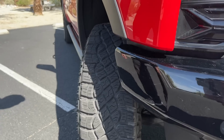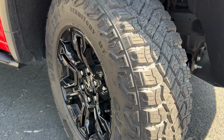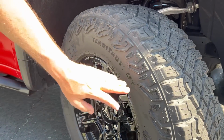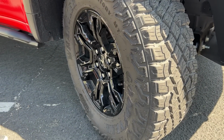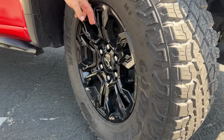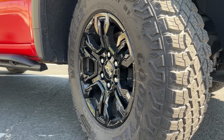This is an 18-inch wheel, and it's wearing a 33-inch tall tire, a Goodyear Wrangler Territory MT. Right here, 275/70 R18. And of course, this is a unique ZR2 style for this wheel.